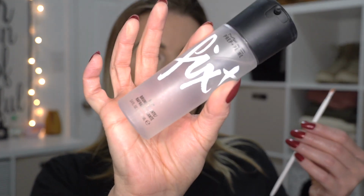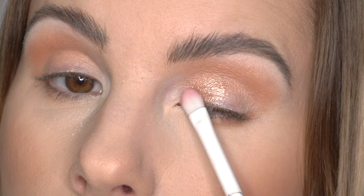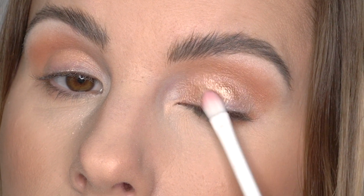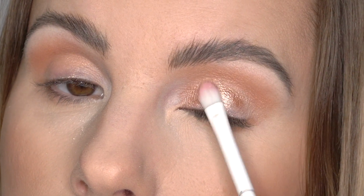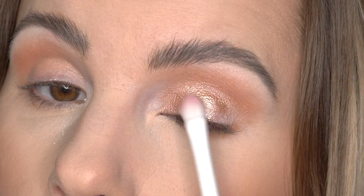So I'm just going to pack that color on this Wet n Wild concealer brush, and then I'm just going to mist it with my MAC Fix Plus, just any makeup setting spray. And that is just going to intensify this eyeshadow. I've showed you guys that trick before. But this is such a beautiful, like, rose gold color.